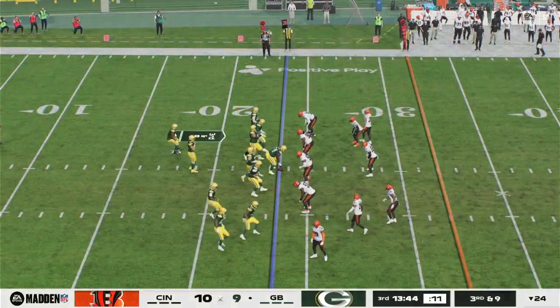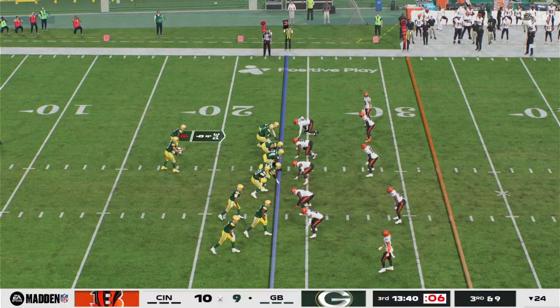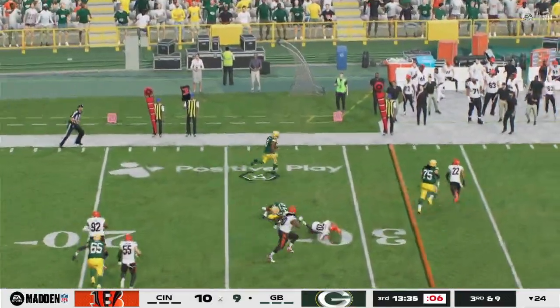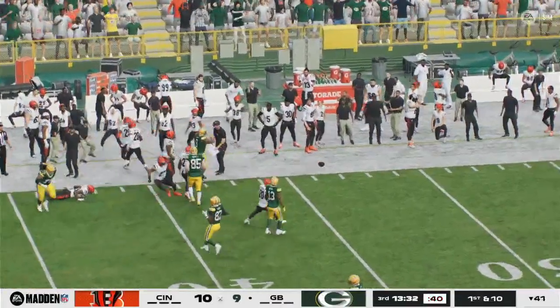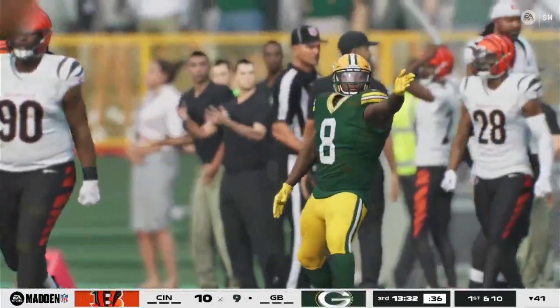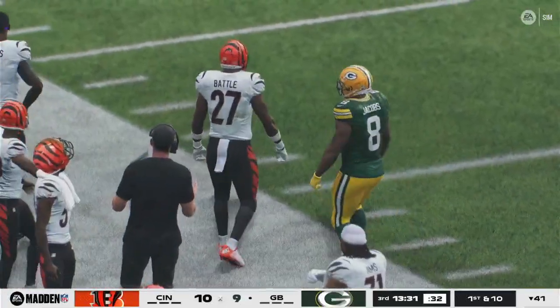So a tough spot now. This is 3rd and 9. Throwing, it's Love. Now setting up the screen for Jacobs. And he's out of bounds. Defenders get there to drive him out right near that 40-yard line. They'll get 18 yards there. And it'll be 1st down, Packers.